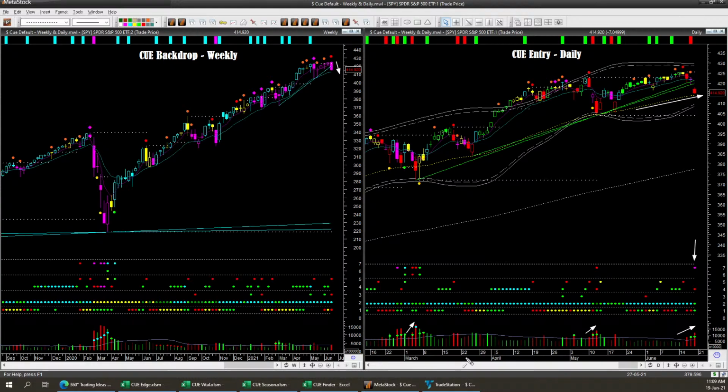gradually increasing volume. When it happened the last time, it didn't drop below that, and the yellow direction line was right below price at that time also. And in the previous occurrence, it tried to go below the yellow direction line and recovered. Couldn't breach the yellow direction line.